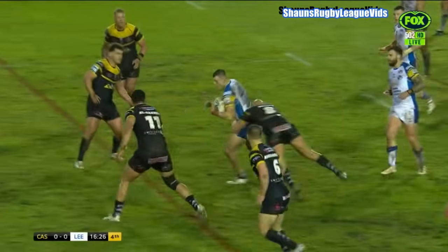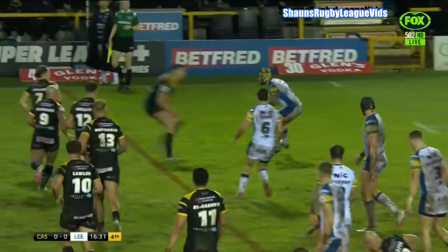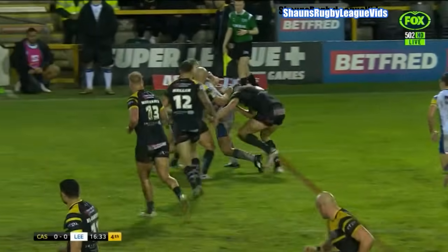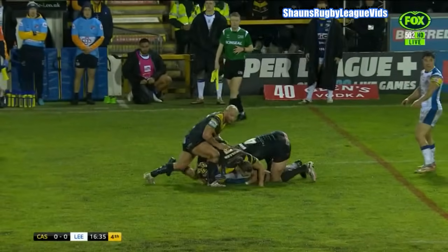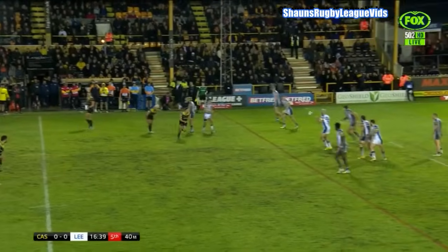Here goes Hanley, sidestepping his way, gets it to Ackers. He'll get the ball away on the far side to Croft. Bentley bumps off one. He's wrapped up just over the 40-metre line of Leeds. Still got it, that's fine, 5.